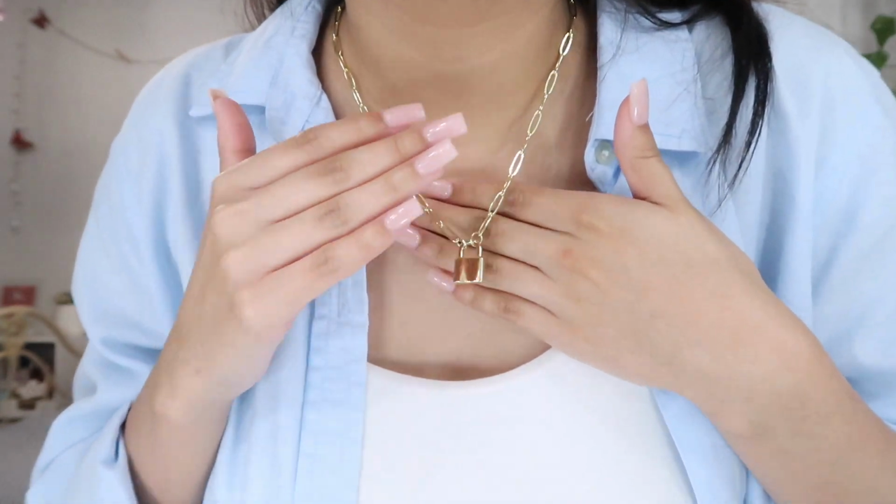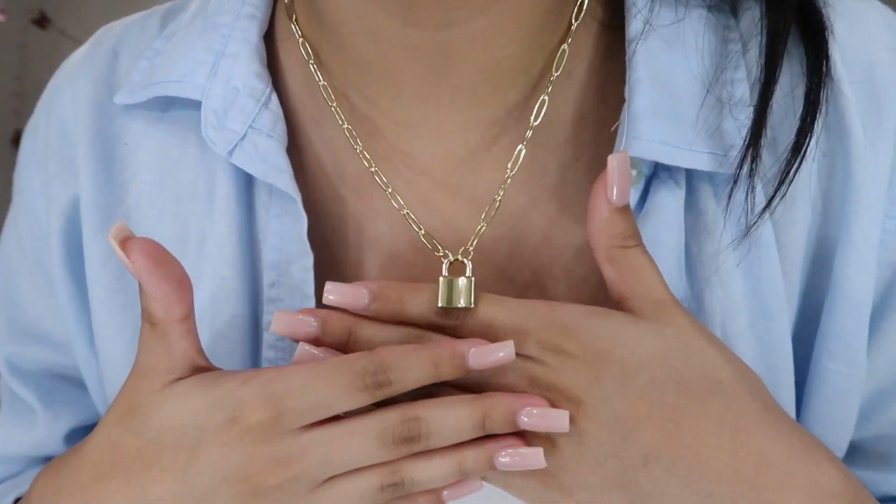So the next item I have is this pin lock necklace, and I'm obsessed with this. Look how cute it is. It's very light and simple, and I love the detailing of a locket because it's very trendy right now, wearing dainty jewelry and having something like a little locket can spice up your outfit. I'm wearing a little button-up shirt with a white crop top, and wearing this just makes the outfit look so good.